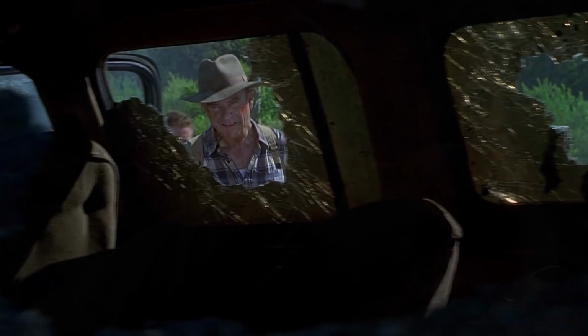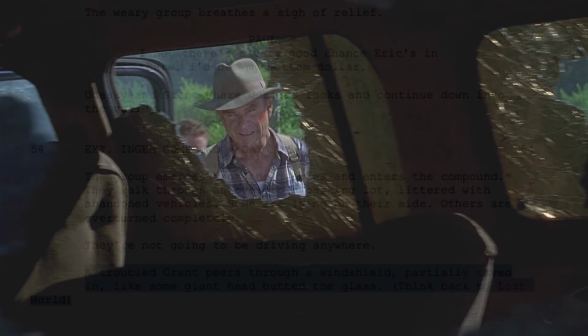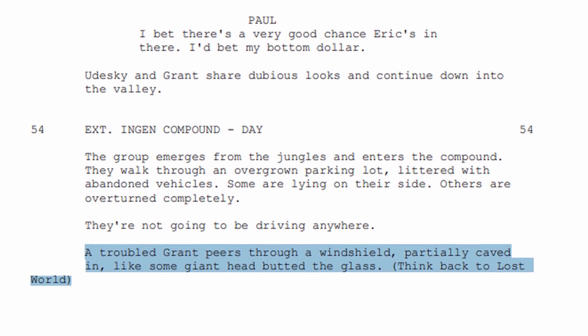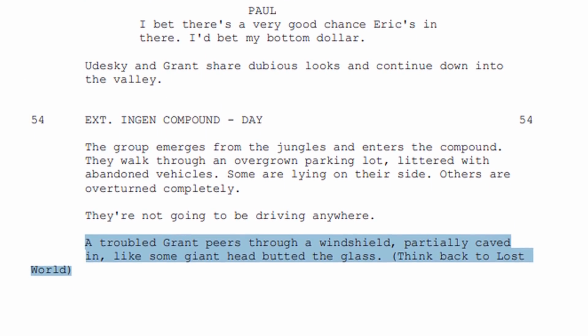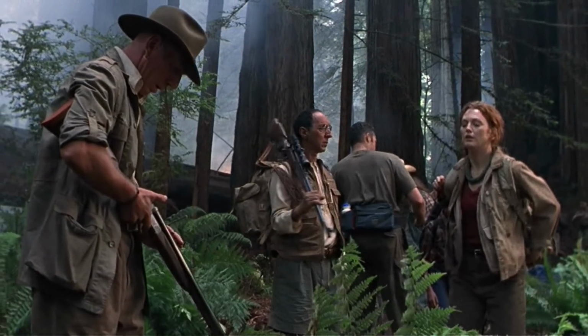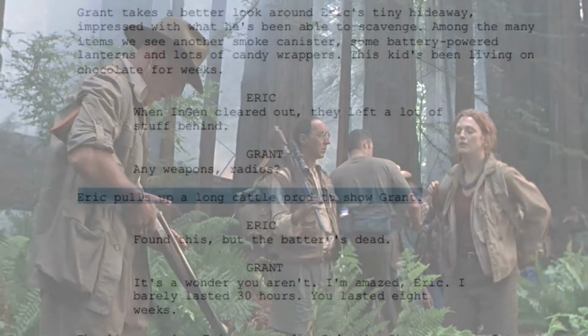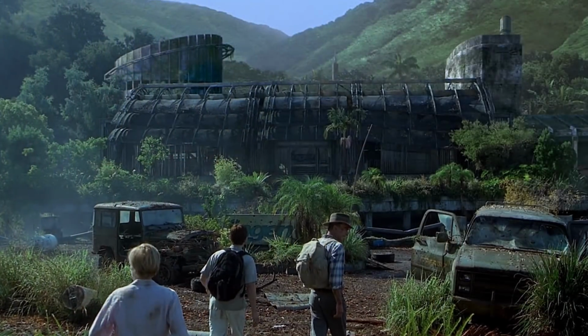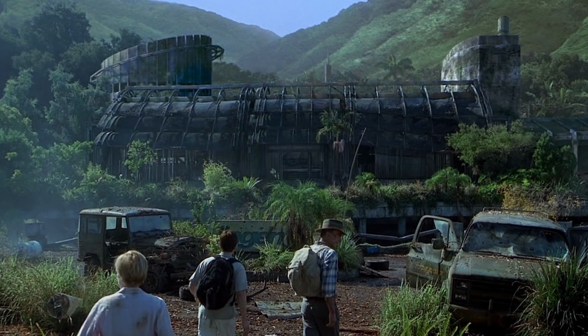For example, the moment Sam Neill looks through the destroyed window of that one vehicle in JP3, the script actually states that this is supposed to be the same vehicle that the Raptor broke into during the end of the second movie. There's also a lot of other references to Lost World in the script that didn't make it into the final cut, such as Eric Kirby finding Dieter Stark's stun rod, and even the location of the Embryonics Administration being simply redressed and repurposed from the already existing worker village set.